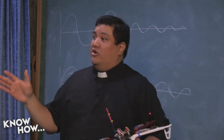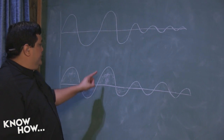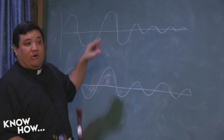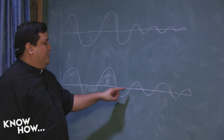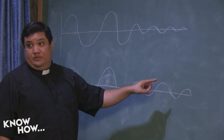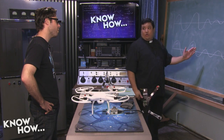Now, there's a second setting called I, the integral. Integral is, well, it's kind of funny. So let's take that same oscillation. My P is just looking at where the error is, and it's trying to correct the error. The integral is actually looking at the error over time. That's why it's called integral. It's actually the area under the curve.